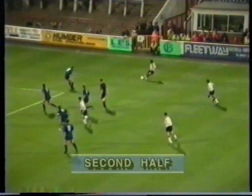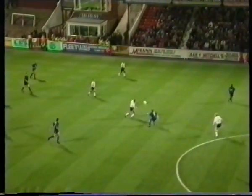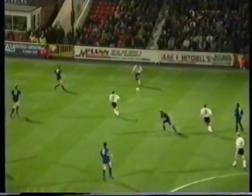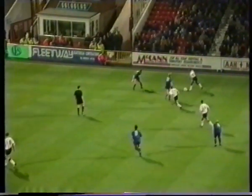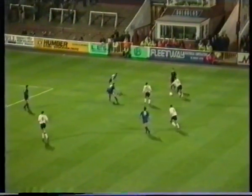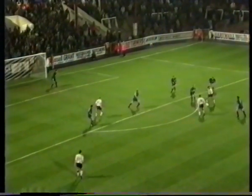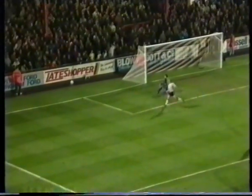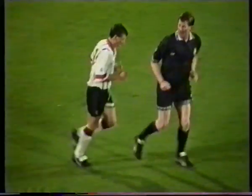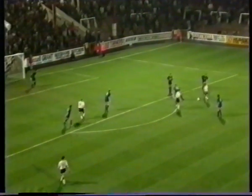Done well. Tony Ford again this time. It wasn't a good cross though. Well played by Jim Dobbin, good play. Still Tony Ford, it's tight. Mendonca. Still Clyde Mendonca. Now off the chest, lays it back. Shot comes in. Oh! Just wide. I think Jim Dobbin was the man with it.